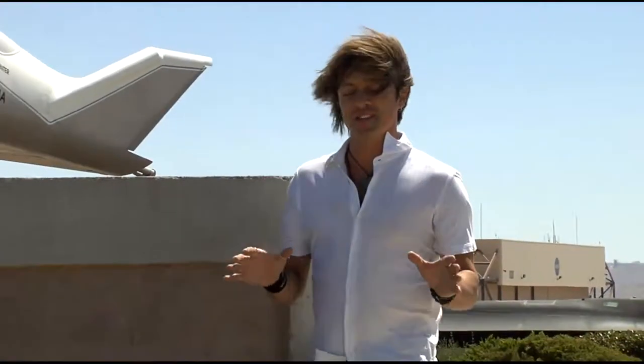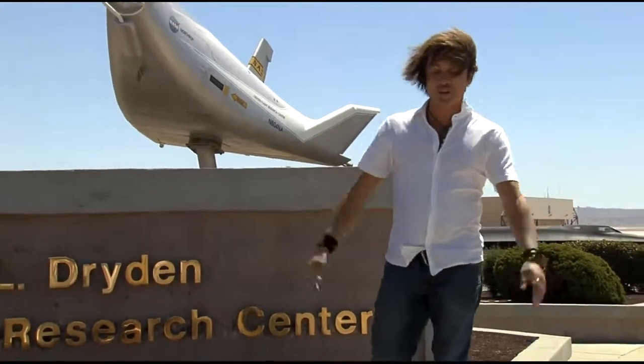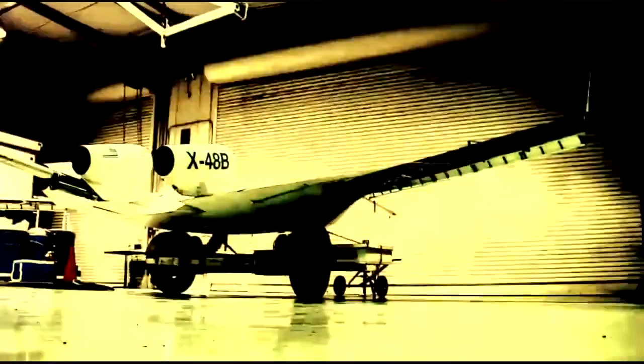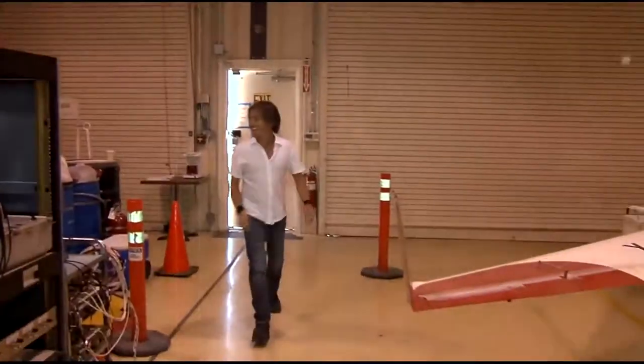But researchers also need to see this aircraft fly in the real world. What better place to do it than where the sound barrier was first broken and so many other important air milestones were reached? Right here at NASA Dryden in Edwards, California. I caught up with a couple buddies to find out a little more about how flight testing for the BWB is conducted.